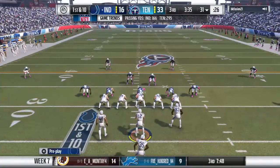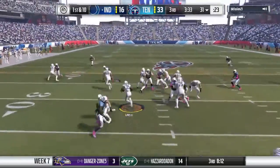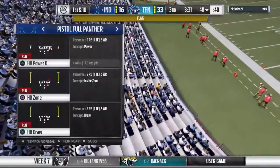Now it's up to the offense to get back out on the field and pick things up. They're out there. We'll see if they can pick those things back up. Sims. And there's a flag on the play. And he'll get this up only to about the 33.